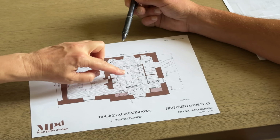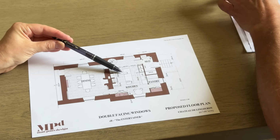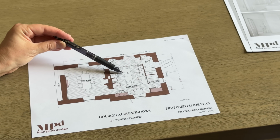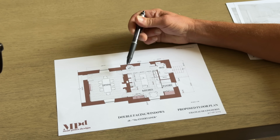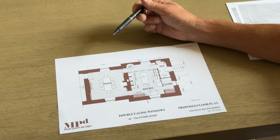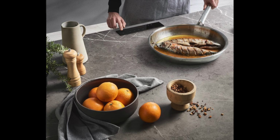This is a sink. So this is a little tiny prep sink. It's not tiny, but it's more of a prep sink for vegetables or washing your hands when you're cooking. This is the fireplace. That's the stove. That's countertop. And then we have our secondary hidden induction cooktop in the island. I don't know what size I'm going to make that, 2 burners or 4 burners, but those are the type of stove that just looks like a countertop.